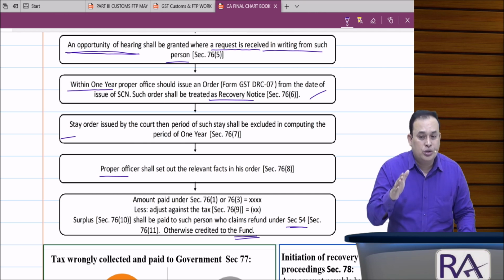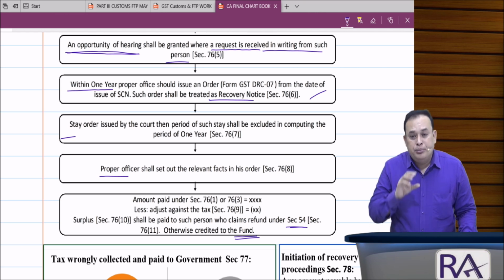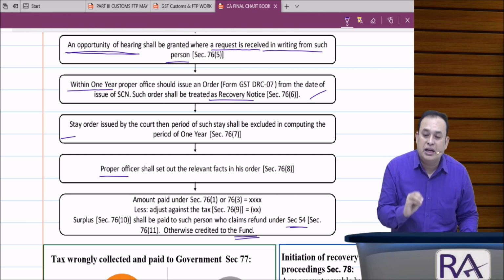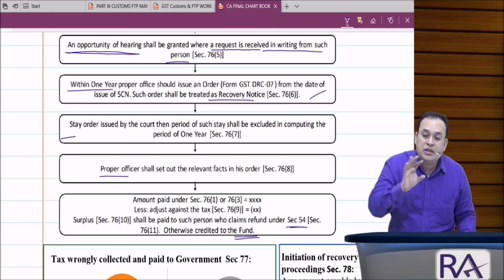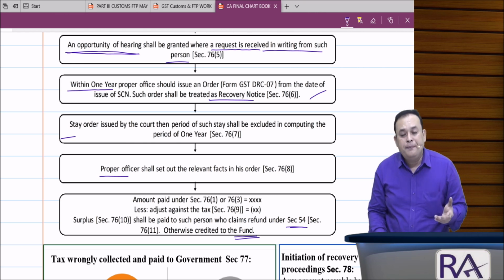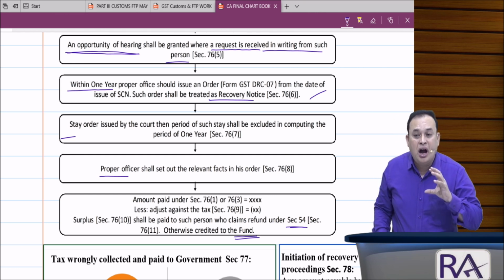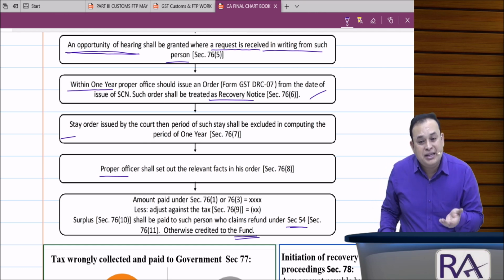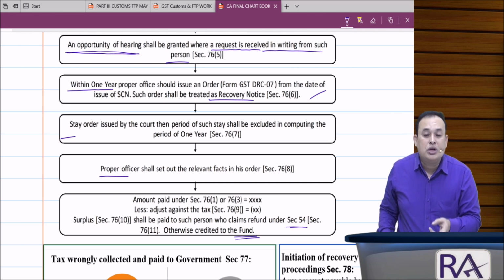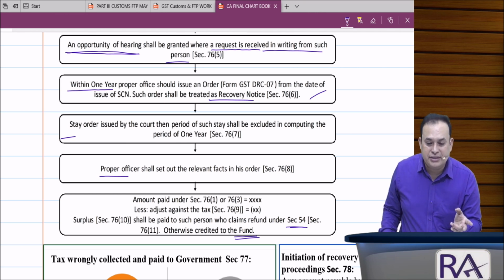Once the notice is issued, the order should be passed within 1 year. While passing the order after the show cause notice, if the assessee goes to court to get a stay order, the period of stay should be excluded while computing the 1 year time period. Further, the officer should quantify the facts based on which he arrived at the liability. If excess payment was collected, the assessee can ask for a refund. If not, that will go to the Consumer Welfare Fund. That is Section 76 in a nutshell. Is that clear, my dear sir?